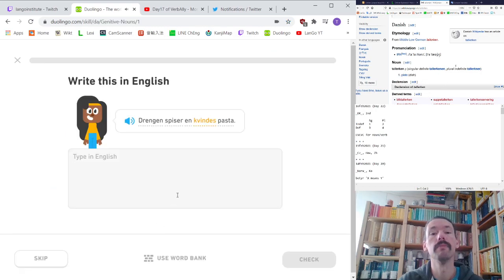Drengen spiser en kvindes pasta. Pasta. That's the hidden noun, that's what the object is. The boy eats pasta is the basic meaning of this sentence. But we're given extra information about this noun. It is owned by a woman. The woman's pasta. And this N, I think, is the article of the woman and not the pasta. The boy eats a woman's pasta.